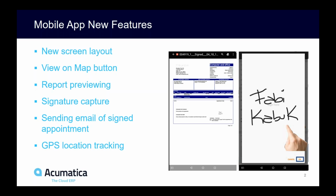Then you will be able to see the location from which the staff member started or completed the appointment or route directly from the appointment screen or through the route screens, or you are also going to be able to get this information using reports.